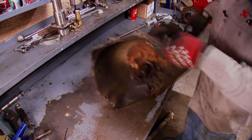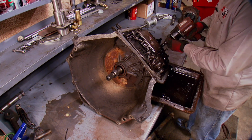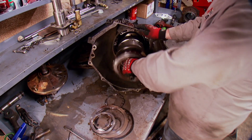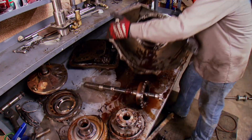Now honestly guys, over the past 20 years, I've probably rebuilt about 300 transmissions, and I know how unnerving it can be to get everything apart onto the bench and hope you remember where it goes. Just take your time, it'll be okay.